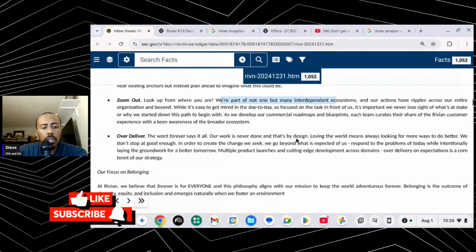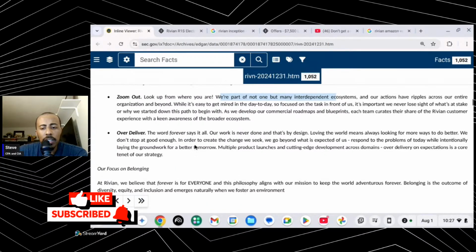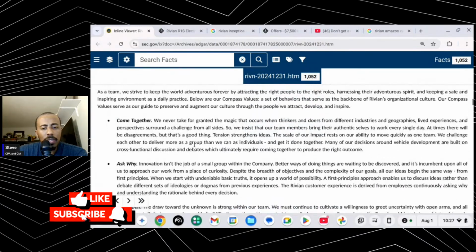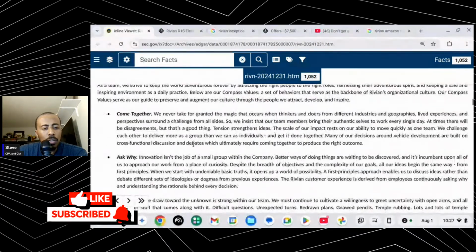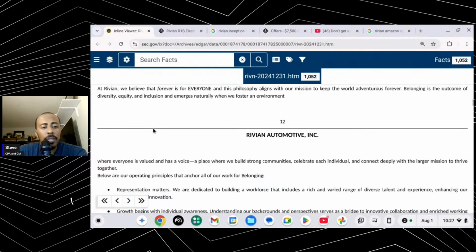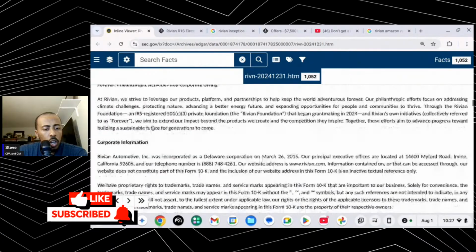Okay. Over deliver. The word forever says it all. Our work is never done, and that's by design. Loving the world means always looking for more ways to do better. We don't stop at good enough. I'm feeling motivated. Look at these guys. I actually like their core values or whatever this is. That's cool. Okay, let's keep going.